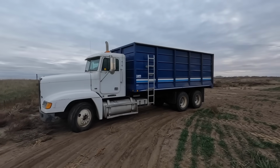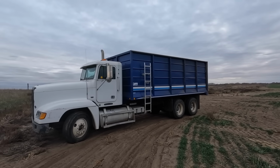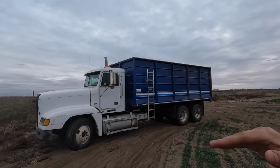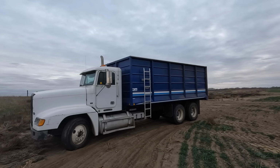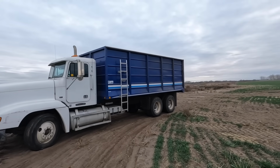A couple things I'm always really careful about is how full I fill these silage trucks. Obviously they got a massive box on there, and I could fill this thing probably with, you know, 25, maybe 30 tons of sand if I heaped it up. But there's no way it would be able to lift, and that would be putting way too much stress on the rear axles on this truck.